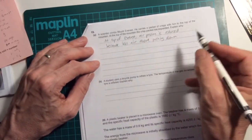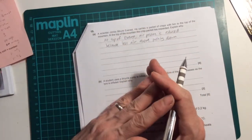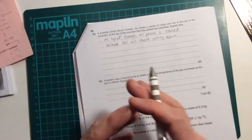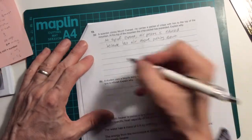That means, well, what does that mean for the crisp packet? The crisp packet still has inside it air from at the bottom of the mountain. Outside is low pressure air from up the mountain. There's more pressure inside than there is outside, and that difference means that it's going to push the bag out. So that's what we need to say.